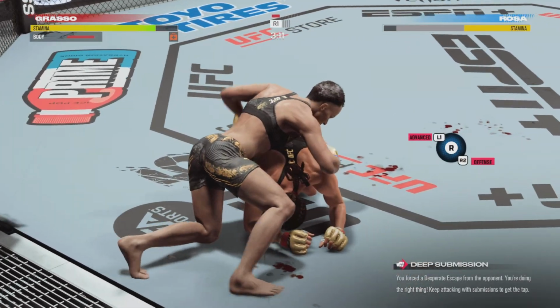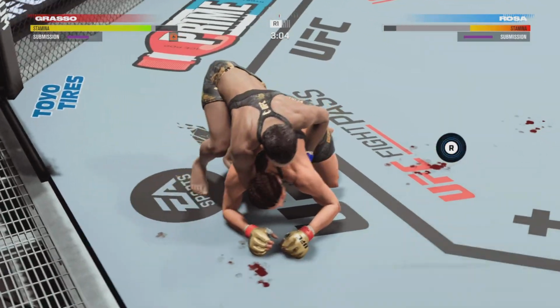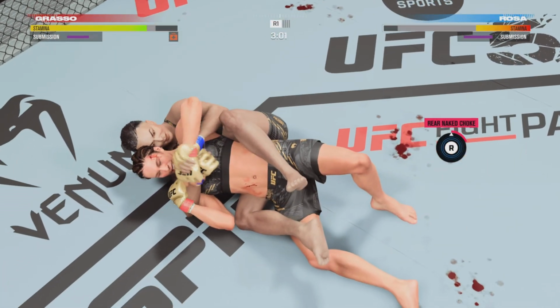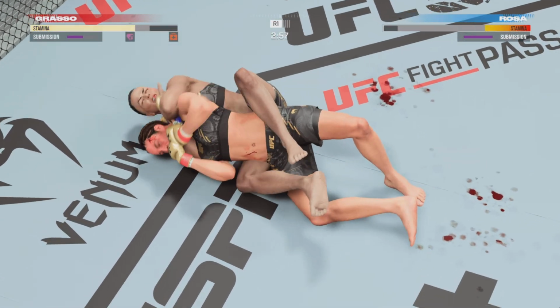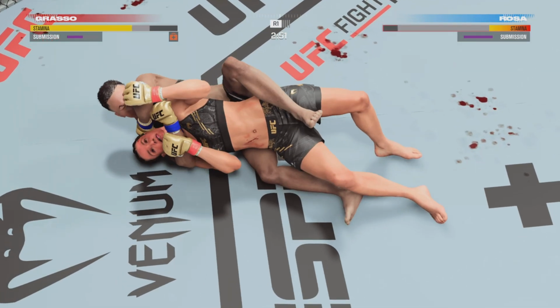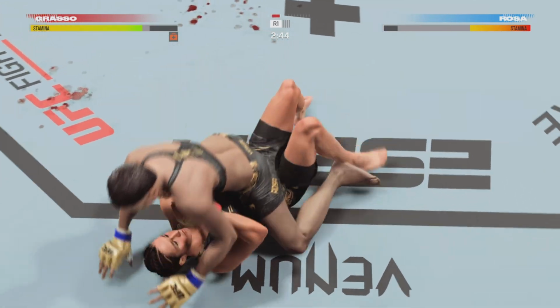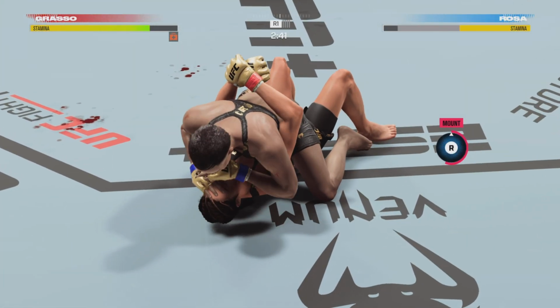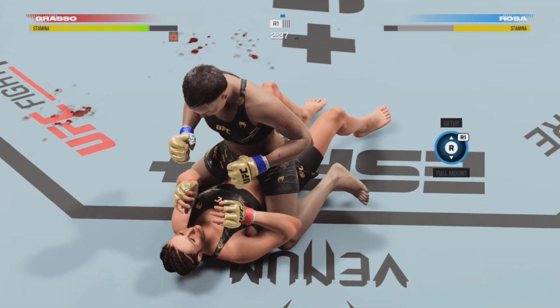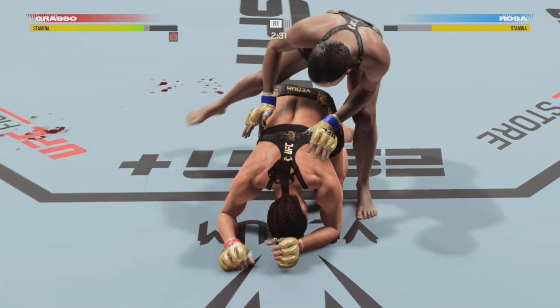Big ground and pound. Rear naked choke. Oh, that rear naked choke attempt is tight. Trying to get under the chin. Oh, she's slipping out. She gets mounted, but she got out. Yeah, she's mounted, but it's better than getting choked out right there with the rear naked choke. Great submission defense on display by this young lady. Oh, she's got her back.